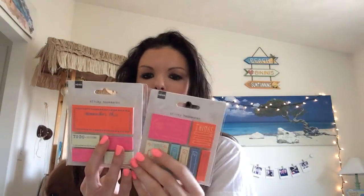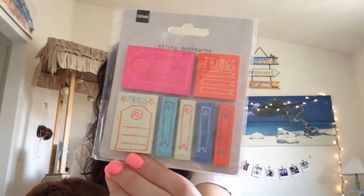These are Hema goodies, and I cannot wait to use these in my planner because they look like they're going to fit just perfectly. They're so tiny. Here's this one. I think that's my favorite. A little list of things to do. So those are probably my favorite things. Sticky notes, page flags, again, Target, no matter what it is. Those are probably my favorite planner accessories.